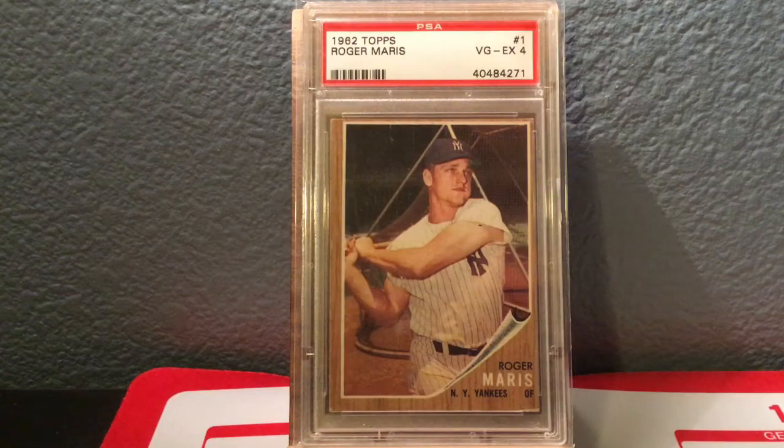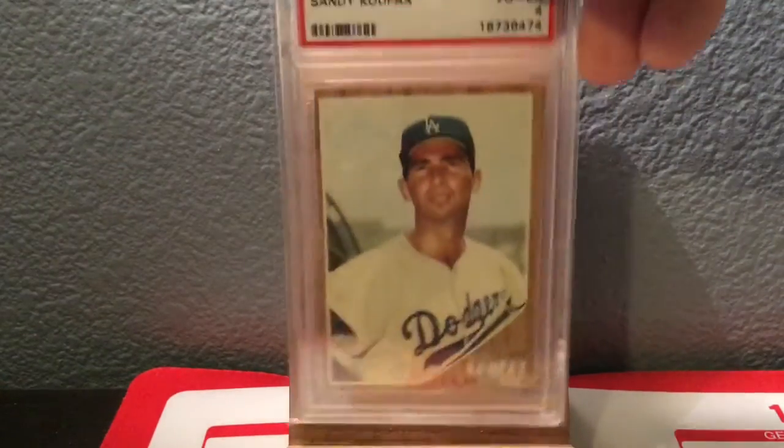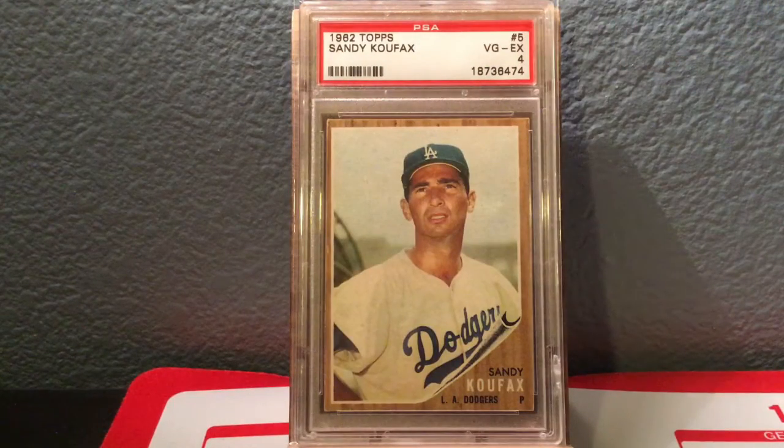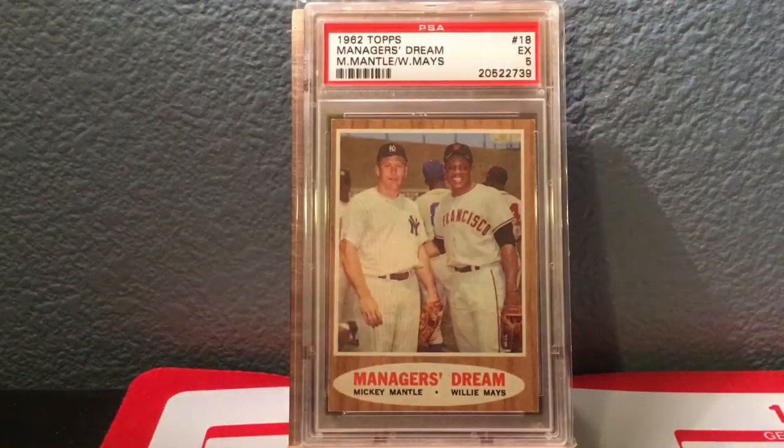This one's way off center for sure, but a 4. Maybe upgrade that someday. Here's a Koufax in a 4. Love this card. Mantle and Mays, Manager's Dream. This is a top 300 card. I have this in a 5, and I've had it for a long time, which is great because this card has gotten really expensive.